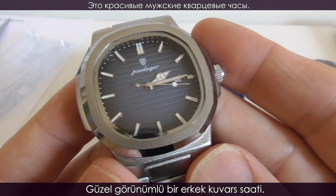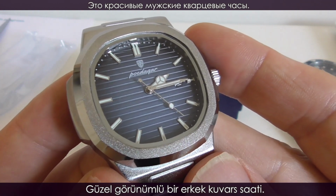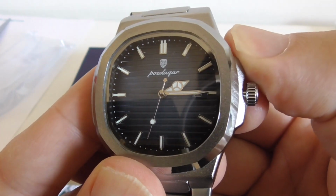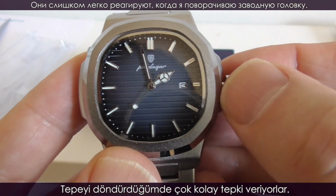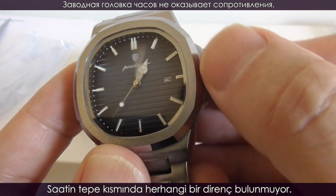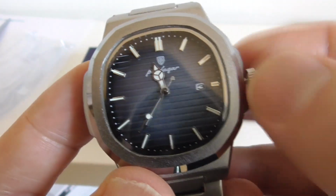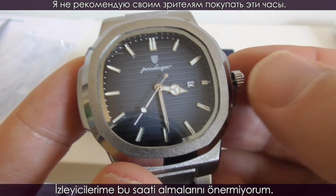And my final words on the Poedagar 613 is that it's a nice looking men's quartz watch. Yeah. But I'm very disappointed with the flimsy hands. They respond too easily when I move around the crown. It's like there's almost no resistance in the crown, and it feels like it's going to detach at any time. I don't think I would recommend my dear viewers to buy this watch.